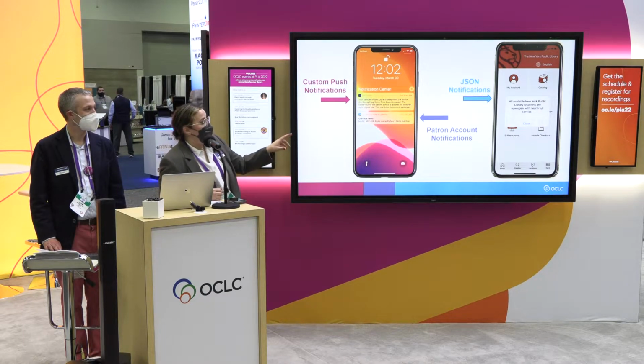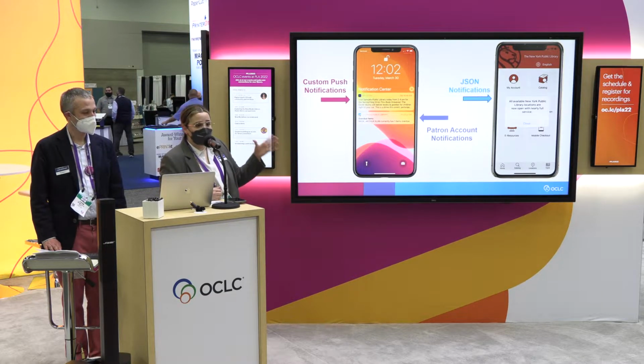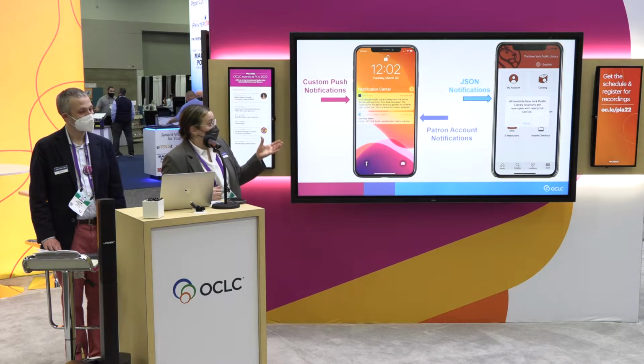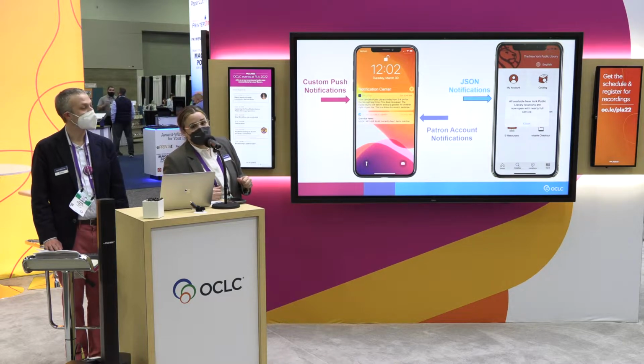There's also patron account notifications, and those are notifications automatically sent from your ILS for those authenticated accounts within the Capira mobile app. And you can have multiple accounts authenticated. So this could be alerts that your items are ready for pickup, you have items that are overdue, or your library card is about to expire.